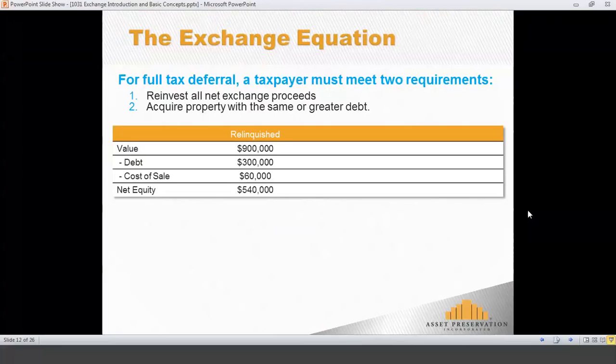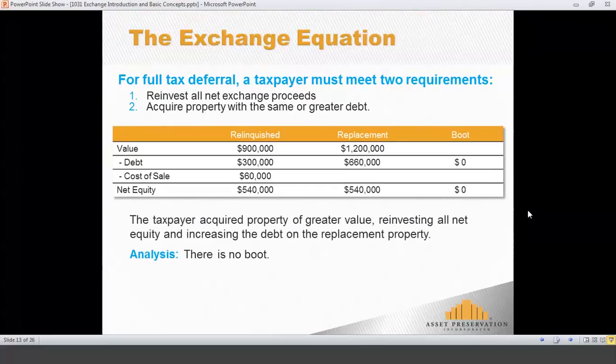Taxpayer sells a property worth $900,000 with a mortgage payoff and debt of $300,000. Cost of sale are $60,000, leaving net equity of $540,000. They exchange up in value for a property worth $1.2 million. Their debt goes from $300,000 to $660,000, so there's no mortgage boot. They reinvest all of the net equity, so there's no cash boot. So this is an example of full tax deferral.